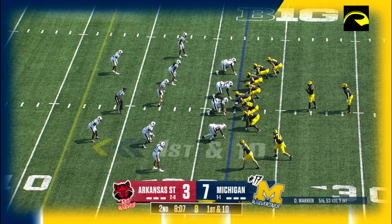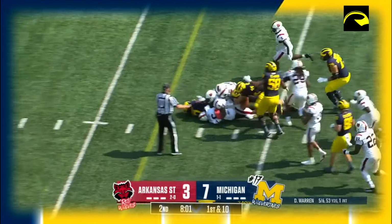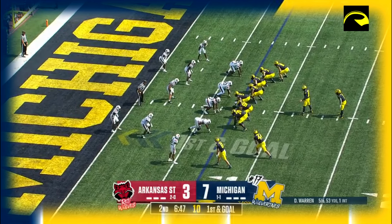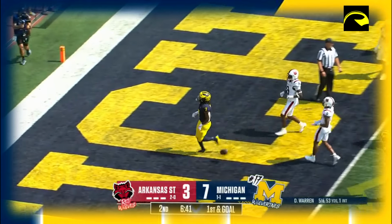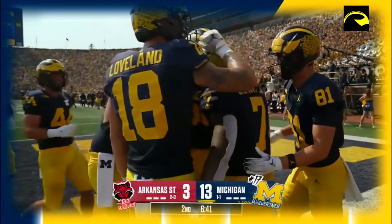2nd quarter, Michigan with the football, leading it 7-3 from the A-State 22. Give it to Edwards up the middle. Runs over a couple of white jerseys. Gets inside the 15 down to the 13-yard line. There's twin receivers split out to the left. On 1st and goal, they give it to Edwards, and he's in for the score. He broke out of 1 tackle at about the 5 and able to get in the end zone after that.